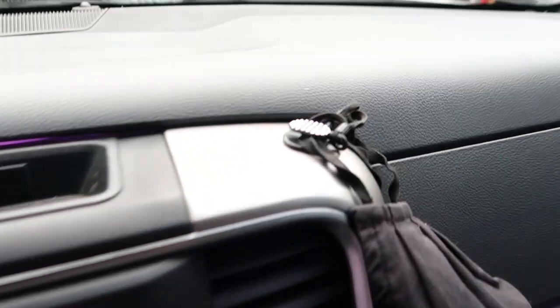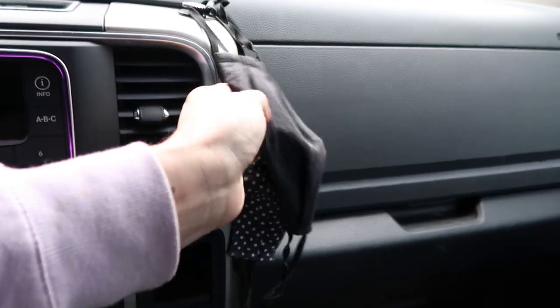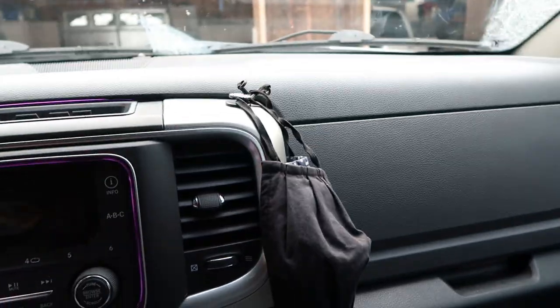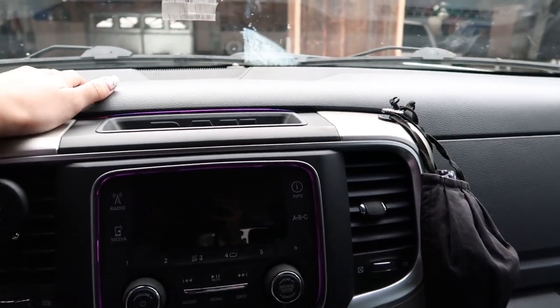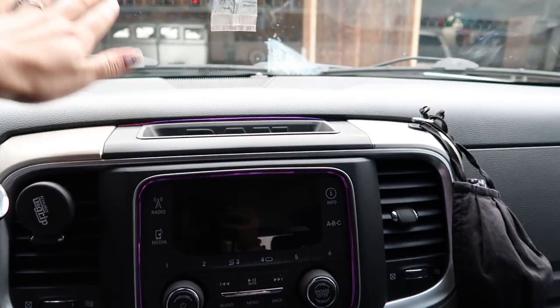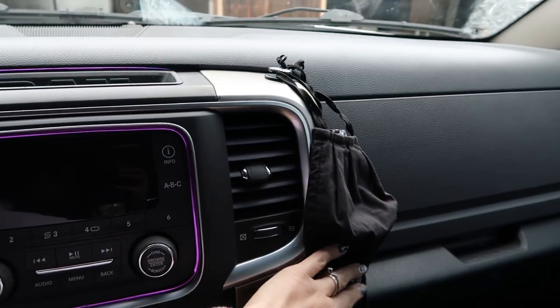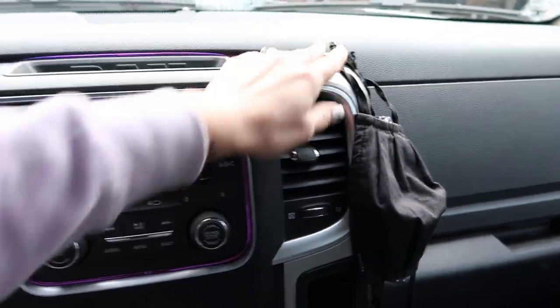So the next thing is this little jeweled clip to hang masks on for now, because I normally set them on the dash and they continue to fall down onto the ground and I'm forever picking them up. So this is a perfect way to keep them in place and out of my way.